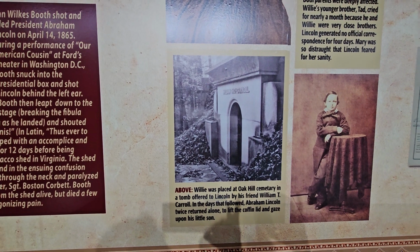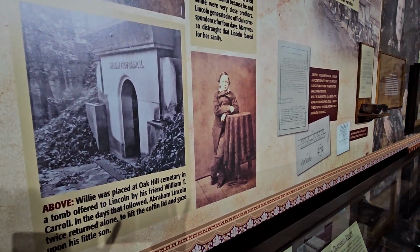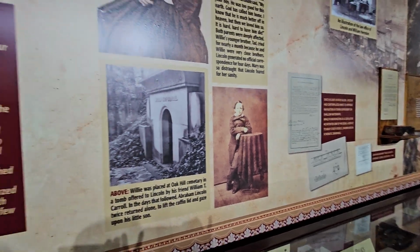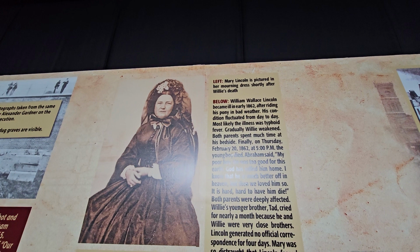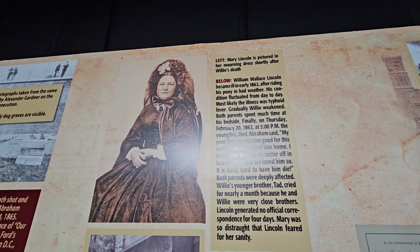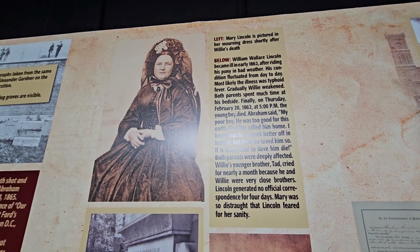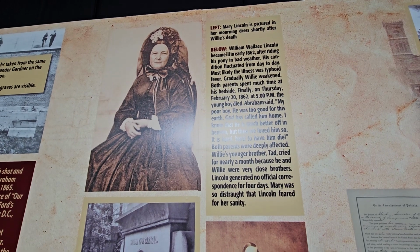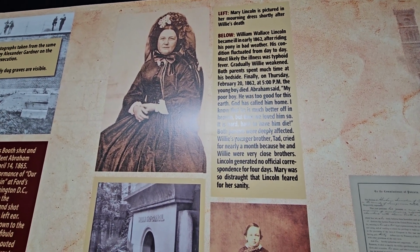His later law partner, William Herndon, said that his ambition was a little engine that knew no rest. Lincoln was always trying. William Wallace Lincoln became ill. His son became ill in 1862 after riding his pony in bad weather. His condition fluctuated from day to day. Most likely the illness was typhoid fever. Gradually Willie weakened. Both parents spent much time at his bedside. Finally, on Thursday, February 20th, 1862, at 5 p.m., the young boy died.